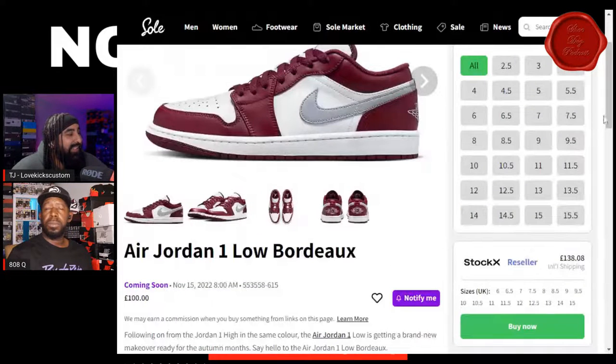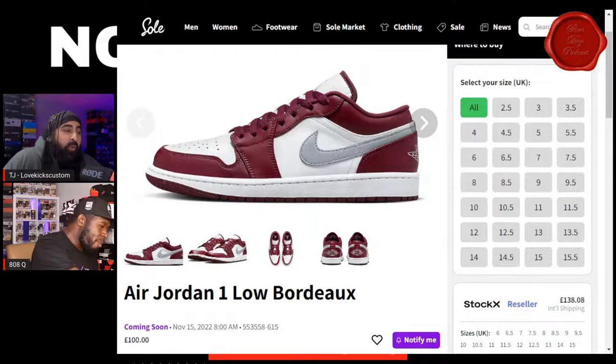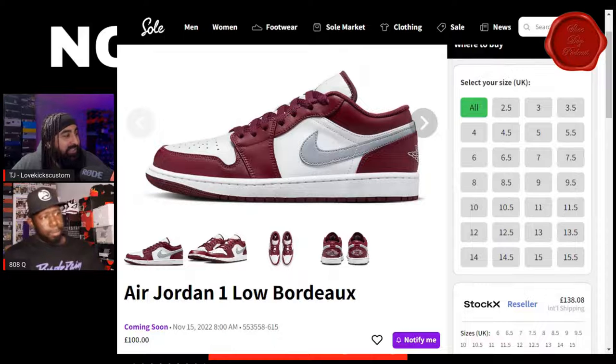Next up is the Air Jordan 1 Low Bordeaux. This is a Jordan 1 Low, but not the OG cut. I still think it's kind of dope. Should have been an OG. It should have been an OG, but I understand why it's not.